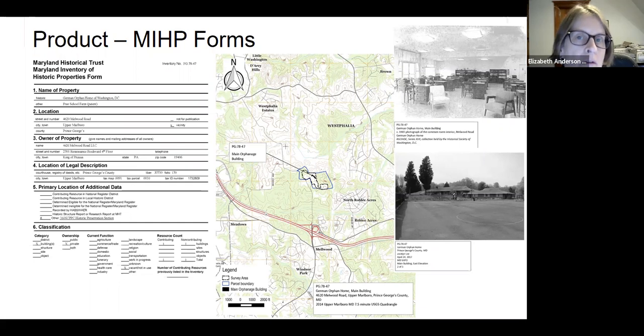This is all under the auspices, if you will, of the Historic Preservation Act of 1966 and the Secretary of the Interior standards for architectural survey and recordation. So again, in Maryland, they're called MIHP forms. And the goal of the Recovering Identity Project is really to complete as many of these MIHP forms as we can. This MIHP form is one that my company did, just to give you an idea.